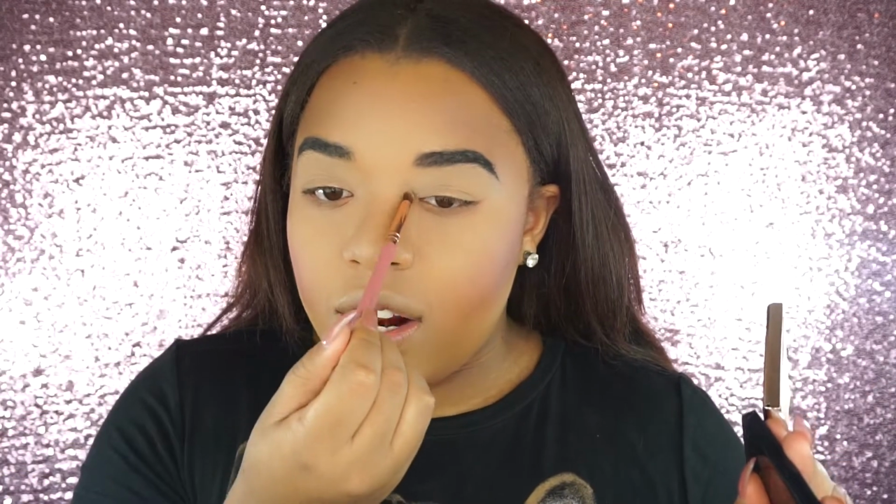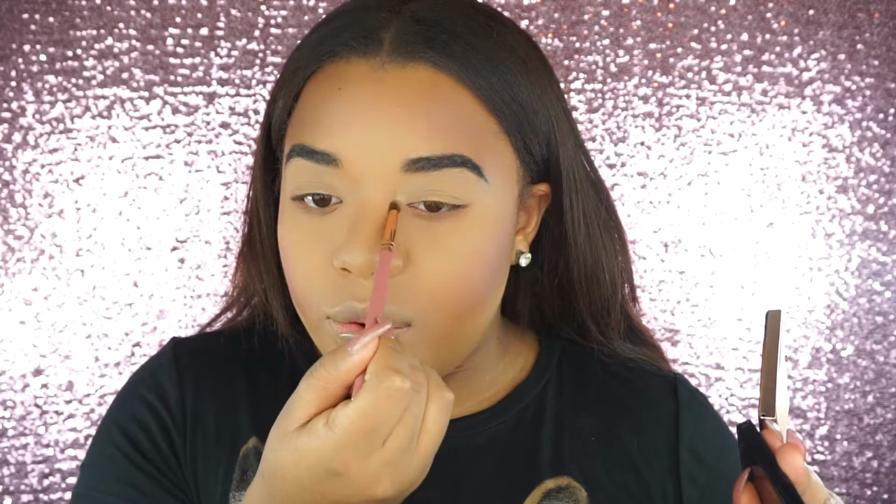So today we're going to be using the ABH and Amrezy collab highlighter. So I like to really go heavy in the inner tear duct of my eye. I just feel like this looks so pretty regardless of how natural you want your face to look. I just feel like when your inner tear ducts are highlighted, you just look like a girl. I don't know. It could totally be me, but I just really, really like to have this inner portion of my eye lit. It looks so good, and it makes people focus on your eyes, you know?